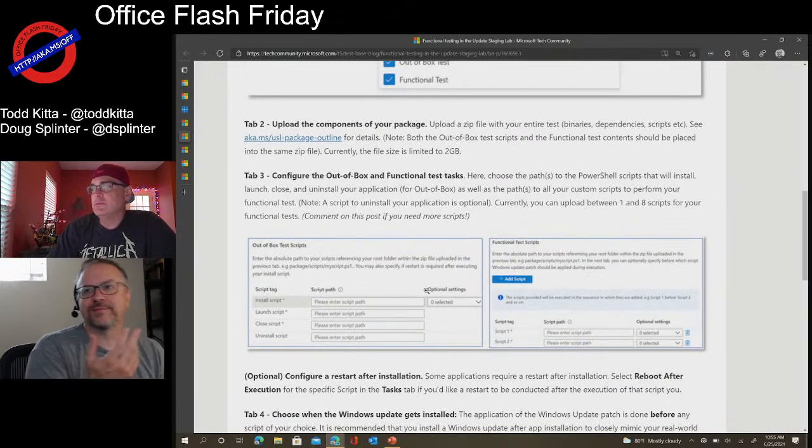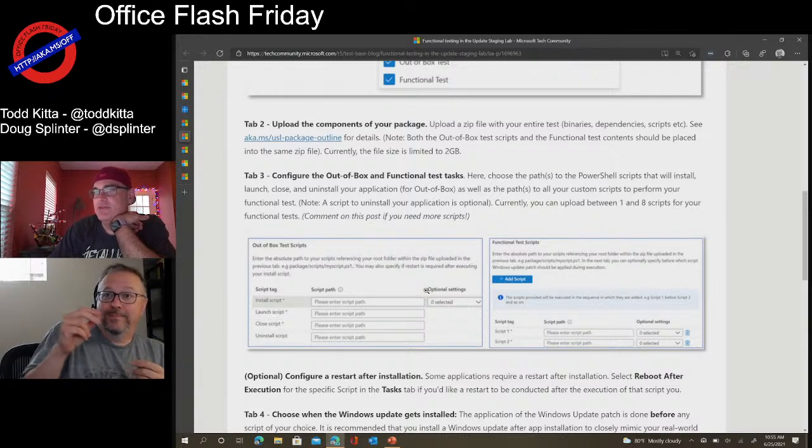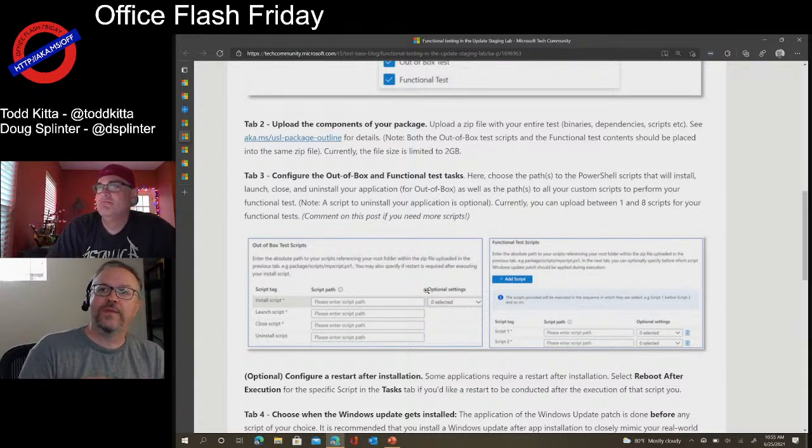Now, the stats are something like 99.97 or 99.75% of applications run with no problem on the Windows 10 kernel and always have, right? But you just don't want to be that 0.3%. The 0.25% can be a real pain. But what if you knew about them and you could proactively remediate them with AppAssure?